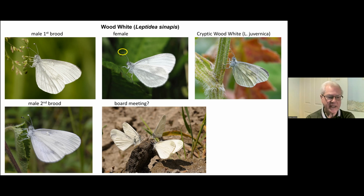Some of the wood whites, Leptidia sinapis, may actually be the recently discovered Real's wood white, Leptidia reali, which is so similar to sinapis that only an examination of the genitalia can tell them apart, although there are some alleged external differences, or some claimed differences, notably that the hind wing band of grey scales is more curved in reali than in sinapis.